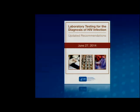So then the next issue to address is how are we diagnosing people with HIV? Now, what's the most effective way to diagnose the most number of people that has the biggest benefit and in a cost-effective manner? Well, this was addressed after years of discussion and proposals in a formal recommendation that came out just approximately 6 months ago by the CDC. And this essentially was a revamping of our approach to the way that we do HIV testing.